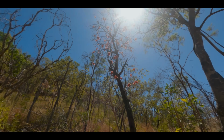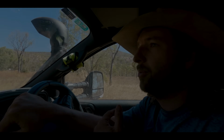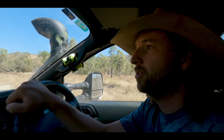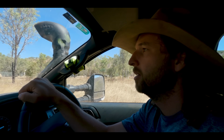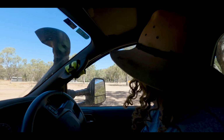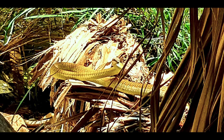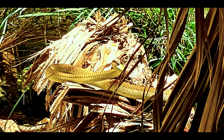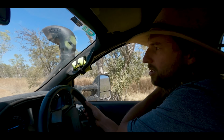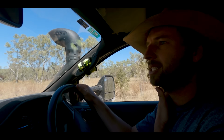We just saw the ranger coming out of Bell Gorge there, and thought I'd stop and check what that snake was that I saw at Galvin's Gorge the other day. He didn't know off the top of his head, but he had a little book with him. He looked it up in that, and it looks like it's probably a taipan. He said at first glance he thought it might have been a whip snake, but it didn't quite look like a whip snake.